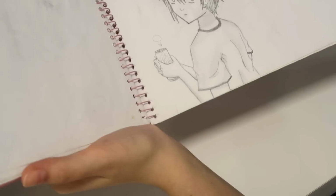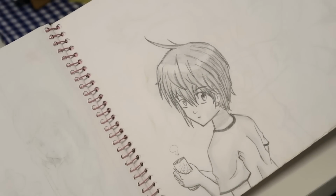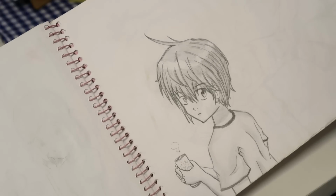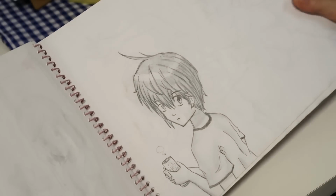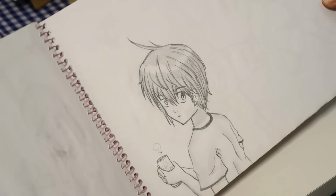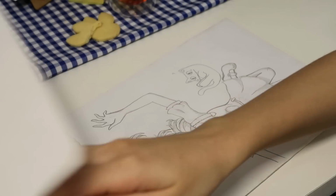Oh, this is the first boy I drew ever. I mean, not ever, because you could see some boys in the sketchbook, the first sketchbooks that I showed. But this is the first anime boy that I drew, which is a stepping stone. I couldn't be where I am right now without this anime boy.